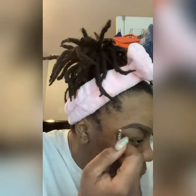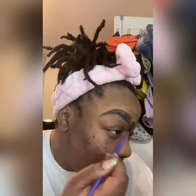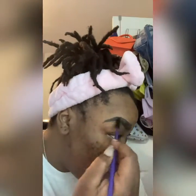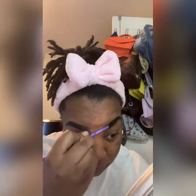I'm sorry. This is, I think, going into month seven at this point, just because I really want them to get super thick, and sometimes over arching your eyebrows or waxing them too much can cause thinness in real life, so it takes hair twice as long to grow back. So I just wanted to let them grow in, so they can be full when I do go get them arched. So as y'all can see, I was prepping my eyebrows.